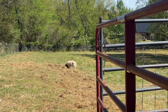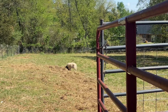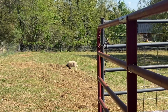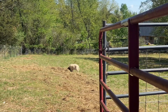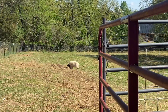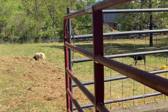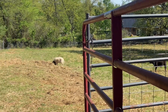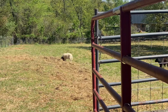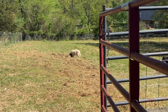So he's in there rummaging for the rest of the snacks that are in that pile, which is another dynamic that is going to have to change if he's going to be out here. Then the calves' feed is going to have to change. I cannot grain them any longer with him in there, because sheep and goats, males especially, should not be on grain.